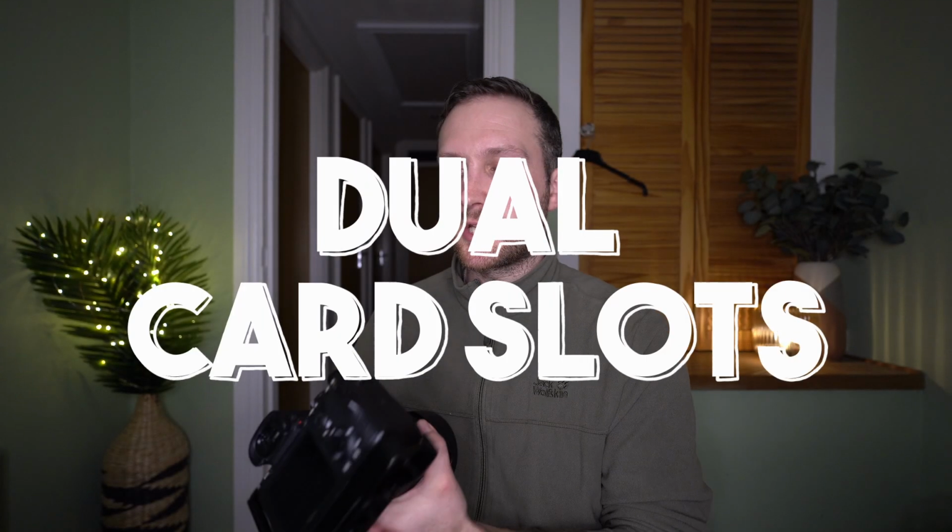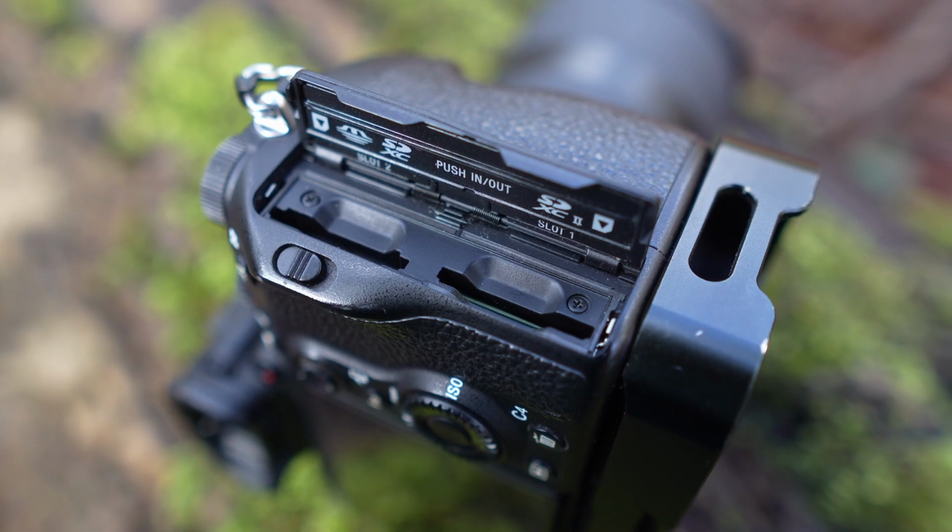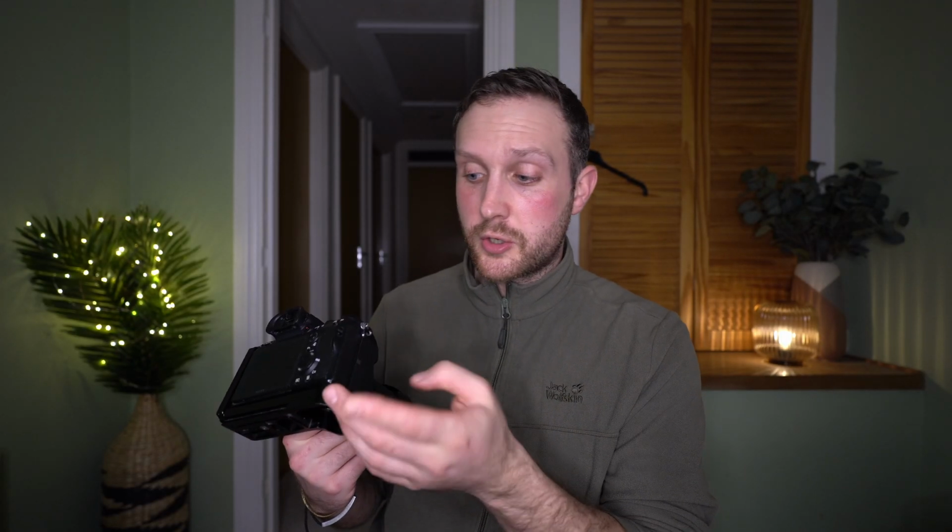And the last thing to mention is that the A7R III had a dual card slot, so you could shoot JPEGs onto one card and RAW onto another, or video onto one card and photos onto another. Or you can just back up everything you're shooting with the second card, which gives you an instant backup, a really great thing for a lot of photographers. But for me, not the most important thing in the world, and hence why I am still happy with this. But if you had to choose, you probably would want it, I guess.